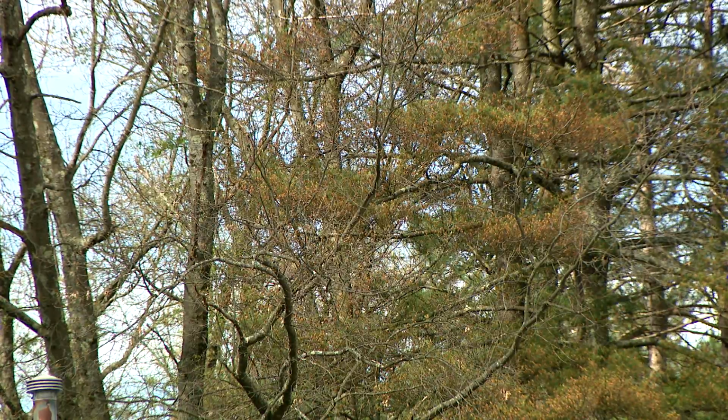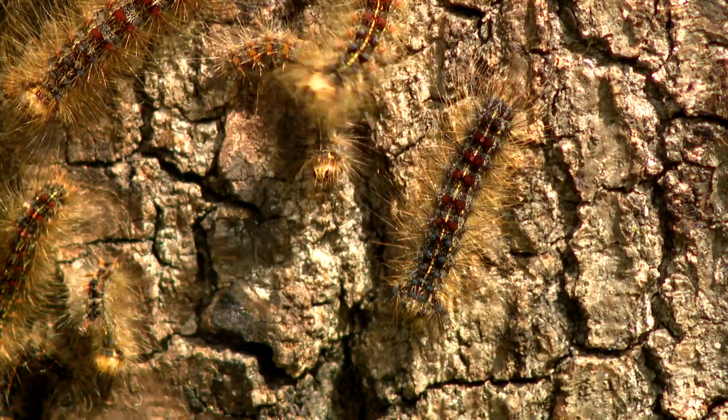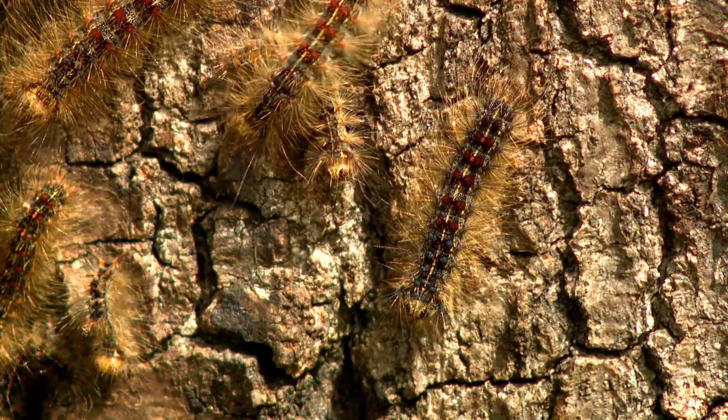I just think if it is up to us homeowners, as a community we all have to take care of our own trees. So if there's people with properties who aren't taking care of their trees and trying to kill the caterpillars on them, they're just continuing.